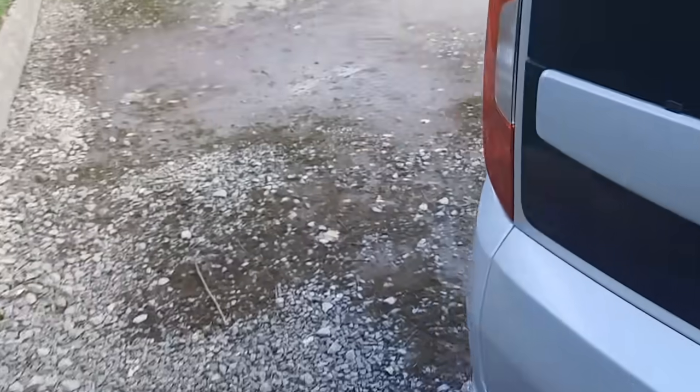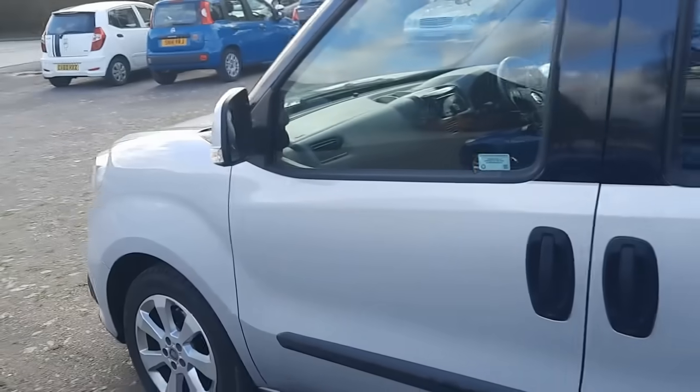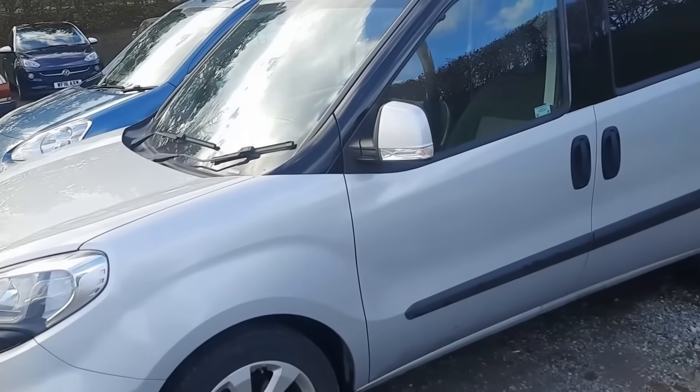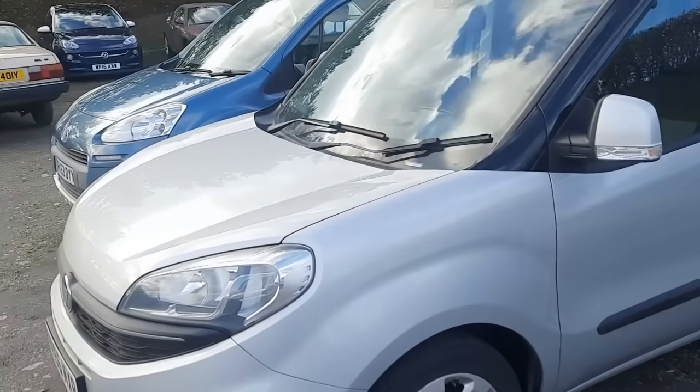Yeah, nice Doblo. I think it's a 1.9 diesel. It's got good miles, 58,000 miles on it. And other than that front wing, it's really clean. I drove it back. It goes really well with that engine in it. It's got a load of punt in it. I don't know if that's the 150 1.9 diesel. I'll double check. I'm sure someone will comment down below.